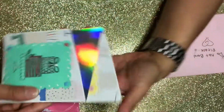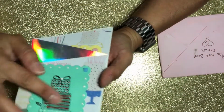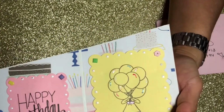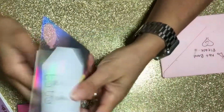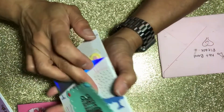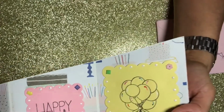And then the next one is from pinkpapercrafts. And she put like stickles or Nouveau drops on there. Really cute. And it's like a, I don't know, trifold. What you would call this, a trifold card. Super cute. And then on the back you put to and from, and you could put a gift card in here and just kind of pop it out, or some cash. So I love that. Super cute. So thank you so much.